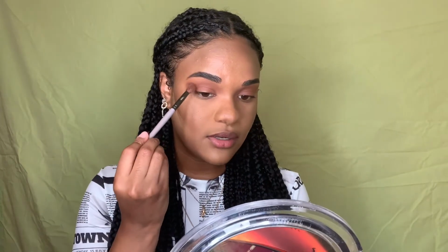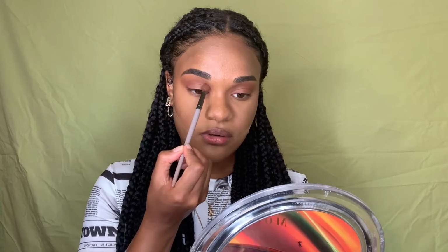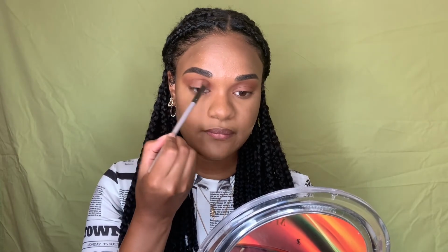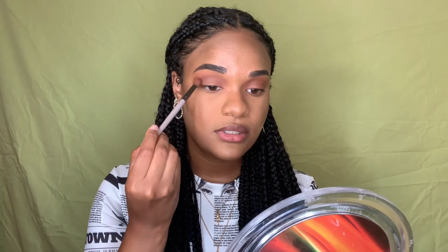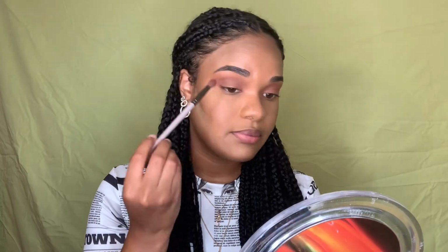So I'm going to tap back into that ginger. Okay, so now I'm just going to go into that ginger, and I'm just going to put that all over my lid, but focus it more on my outer eyes. So now, it didn't do what I thought it was going to do, but I think it's because I went in with a darker orange, but that's okay, because it came out how I wanted it to, but the ginger just didn't show up as much.